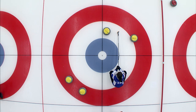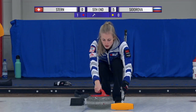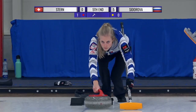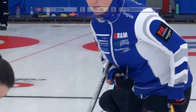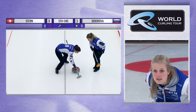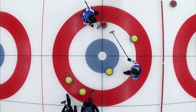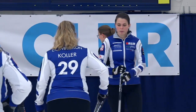Last stone of this fifth end. She'll probably feel more comfortable with this. She didn't waste any time in calling it. No, see, I'm not drawing. I'm playing a hit. Absolutely. Quite animated there, maybe a little bit of panic. Yeah. She makes her hit, scores one.